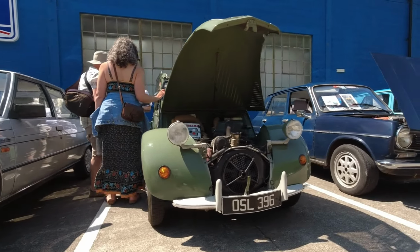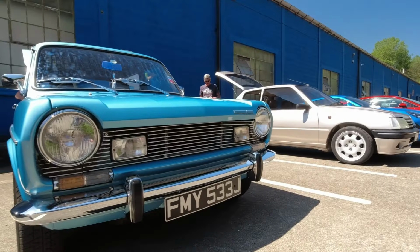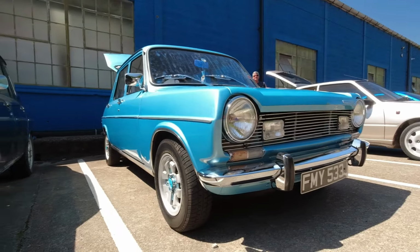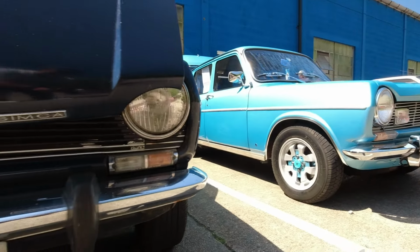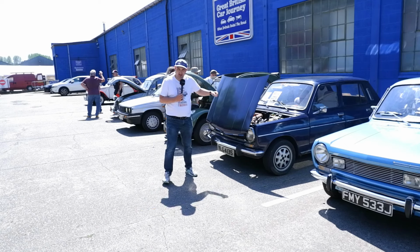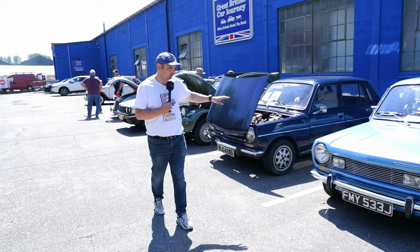Simca, again, you just don't see Simcas at very many of these shows. This blue one here, again, I actually interviewed Stephen, who owns this car, at Chesterfield a few years ago as well. This car is actually owned by Mick, who I've spoken to previously from the Simca Club. I'm actually hoping to maybe film one of Mick's other cars at some point in the future as well.